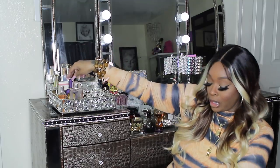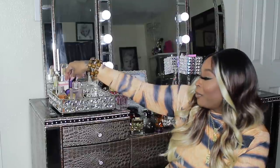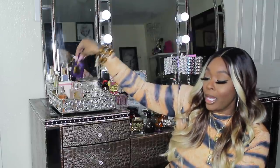Okay, so let's move on to Tom Ford, because this is actually the only Tom Ford scent that I have. Hold on, y'all. Somebody on my camera outside. This is the only Tom Ford scent I have, and I ordered the cherry one, and it ended up getting lost in the mail, and they just gave me my money back, and I never reordered it, but I want the peach one, too.